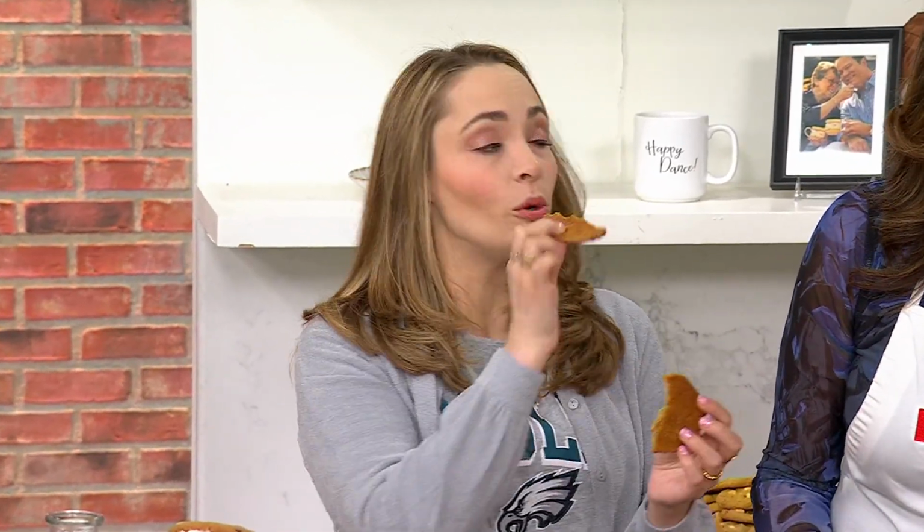Even before I have bitten into it, I can smell the lemon, too. Right? Which smells delicious. Okay, oatmeal. Tell me what you think. And the peanut butter. Perfect. Not too much peanut butter, not too much oatmeal.